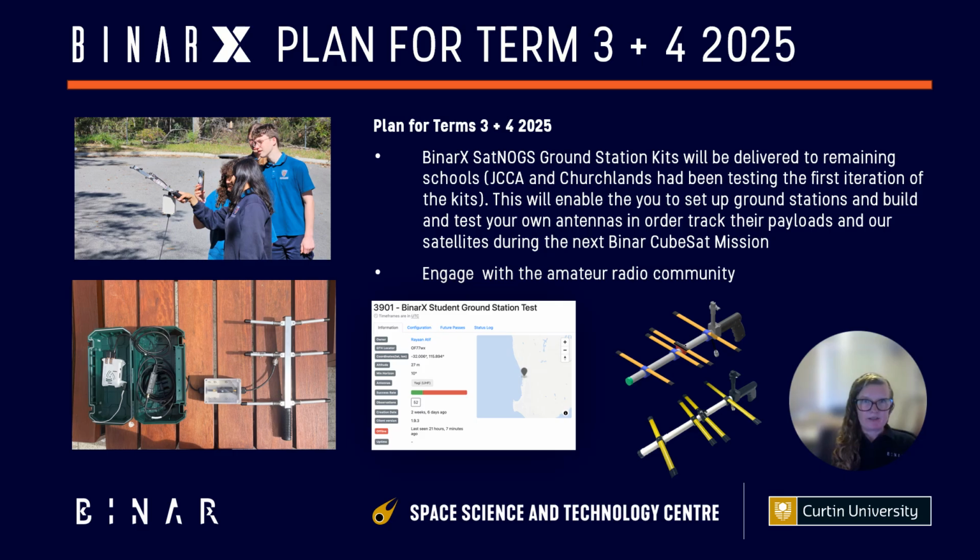But after you hand it over, it doesn't mean there's nothing to do in term 3 and 4. You'll all be getting ground station and antenna kits for your schools so you can prepare to listen to and get data from your payloads when they go to space. So you're going to get to set up your own ground stations. And it's not just the Binar satellites you can listen to. You can listen to the International Space Station. You can use them for amateur radio. We'll talk more about this later.